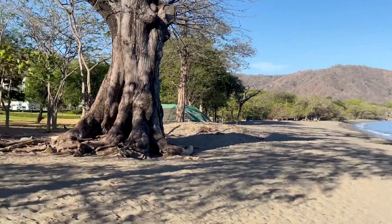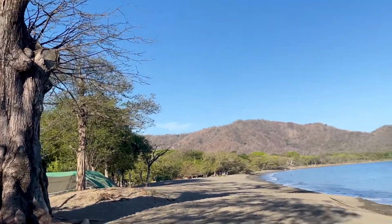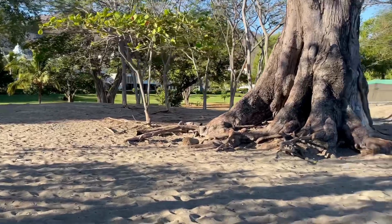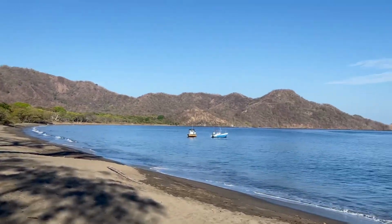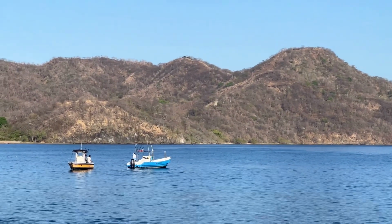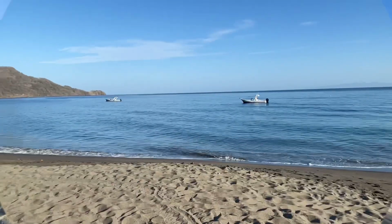It is beautiful. The water, I went on the beach and I didn't want to leave. I couldn't help but notice this tree. It looks very old, like centuries old, or maybe more than 200 years old. I don't know, but I just love looking at old trees. So the tree is behind me. I will zoom in on it later.